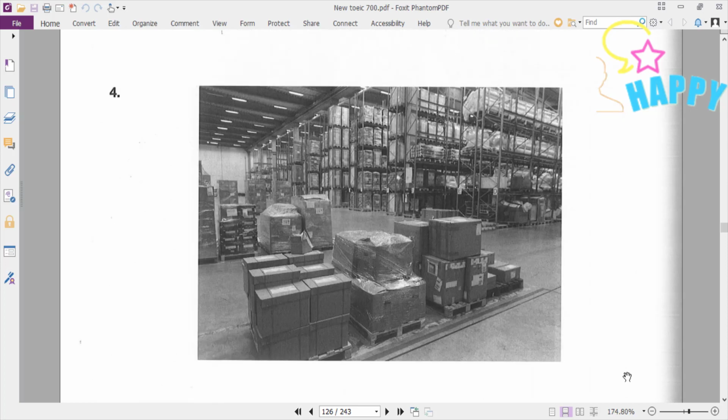Number 4. Look at the picture marked number 4 in your test book. A. Boxes are being loaded onto delivery vans. B. Many of the items are being boxed up by employees. C. Workers are moving the crates from place to place. D. Packages have been stacked on top of one another.